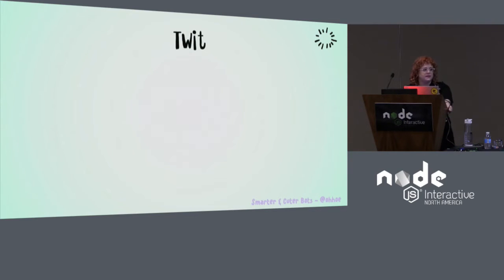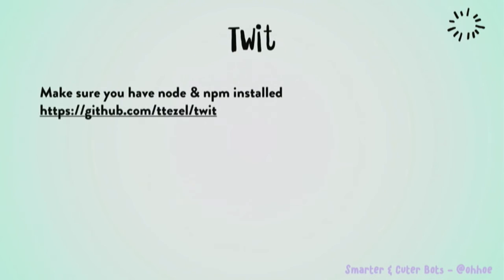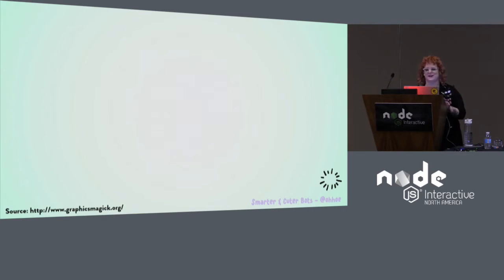TWiT is really fantastic. It is an NPM package that allows you to access Twitter's APIs in a more friendly way. You pretty much just make sure that you have Node and NPM installed, go to the TWiT repository, sign up for the Twitter app for auth tokens, and then you're ready to go. I know that's a lot more easy than it sounds, but I go into it in depth later.